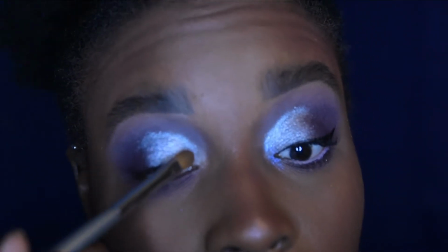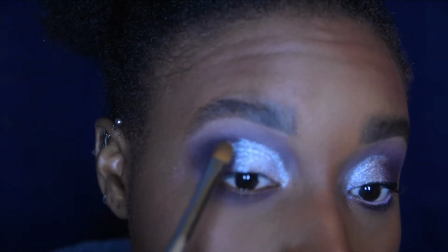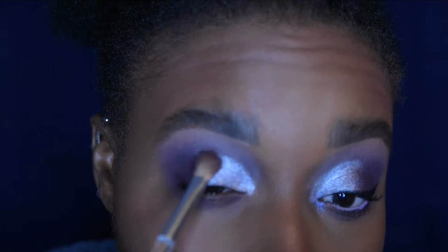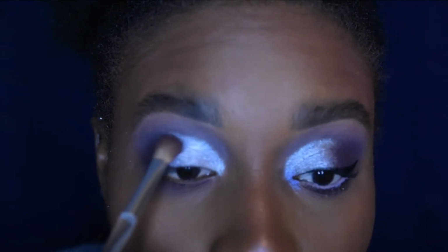Seeing this palette and actually getting it in my hands and now testing it out, I've definitely seen some very interesting metallics thrown in here, which is making my looks even more interesting than my basic self would have wanted them to be, if we're being frank, but I'm liking it at the same time.